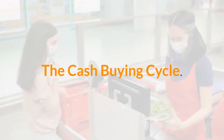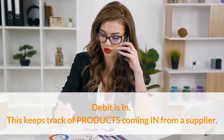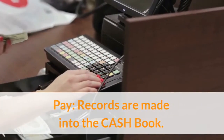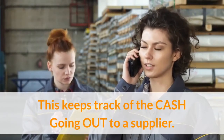The cash buying cycle. Buy. Records are made into the stock book. Debit is in. This keeps track of products coming in from a supplier into the store. Pay. Records are made into the cash book. Credit is out. This keeps track of the cash going out to a supplier.